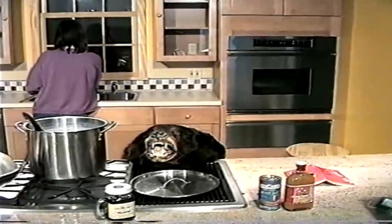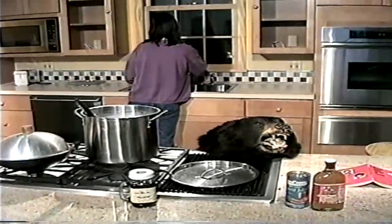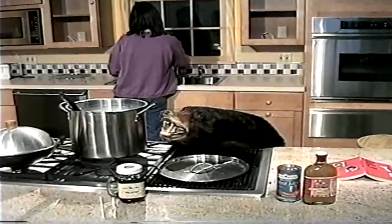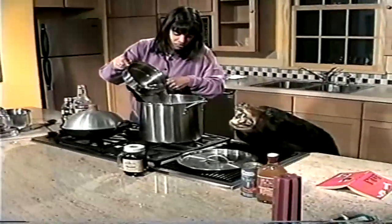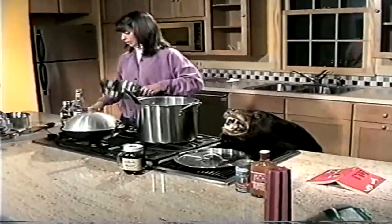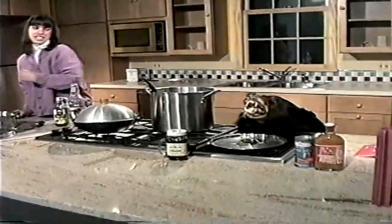You know, this is a nice kitchen you have here. Well, for somebody that doesn't spend much time in one, I guess it works pretty good for me. Yeah, this is nice. How long have you had this kitchen? As long as I've been cooking. Not very long. Okay. Hey, can I turn the stove on? I don't know, Bruin. That might not be such a good idea. You might catch on fire.